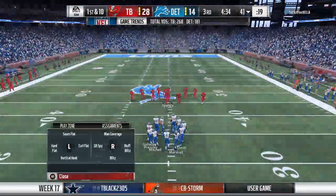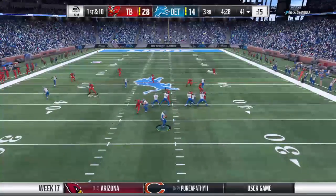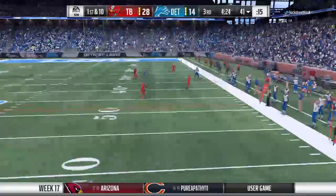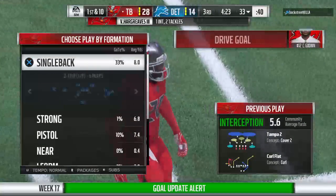Fresh set of downs here. From the shotgun, here's Kaya. Flush to his right. Into heavy traffic, and it's intercepted. Vernon Hargreaves with a pick.